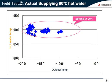Here, I'd like to talk a little about the other actual performances. This slide shows the actual hot water temperature. The horizontal axis is ambient temperature. You'll see Q-Ton really makes hot water at 90 degrees Celsius under about -20 degrees Celsius ambient temperature.